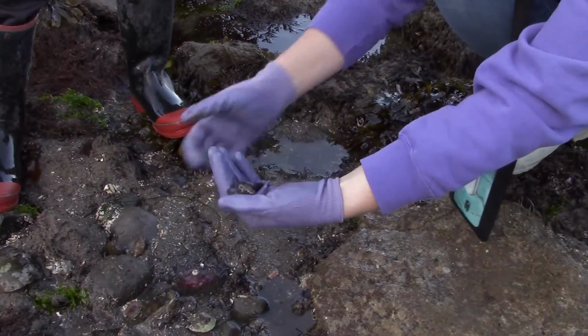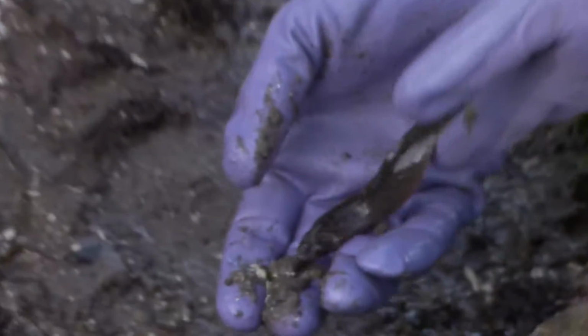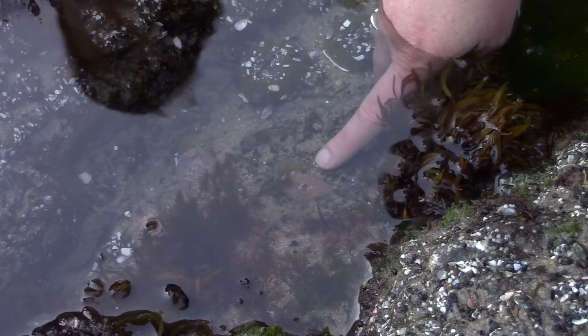But here we go. So this is a gunnel. And I'm gonna put him back in the water now. There you go, buddy. We've found a really cool creature, one of my favorite to find in the tide pools.